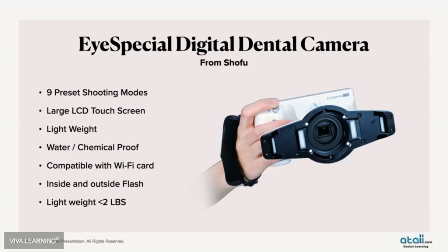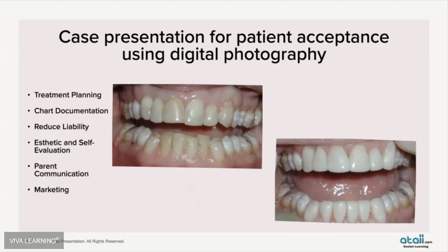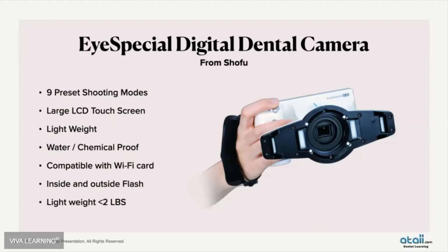I simply pick up the camera and you can see it has the inside and outside flash. So automatically the flash will adjust itself and snap on, whether it's a front or side, so I don't get the buccal corridors that are dark. So I don't get those dark buccal corridors that you see on a lot of those cameras that you take. So I get to see the entire arch, and the flash works for me automatically, and it's Wi-Fi connected. So I can simply take the picture and it pops up right on my computer screen with the Wi-Fi card that's already preloaded in the camera.